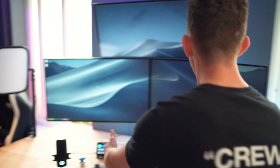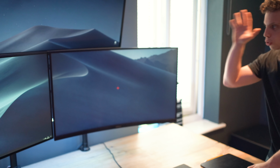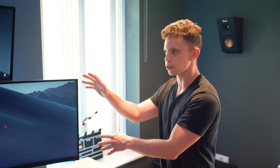Not good for gaming though, which is why you come over here and we have a curved 4K MSI gaming monitor. Now, I do want to replace this soon because it only works at 60 Hertz, and I would like a monitor that has a higher refresh rate, but at the moment I'm trading that refresh rate for 4K. So this is actually a 4K gaming curved panel that runs at 60 Hertz from MSI.